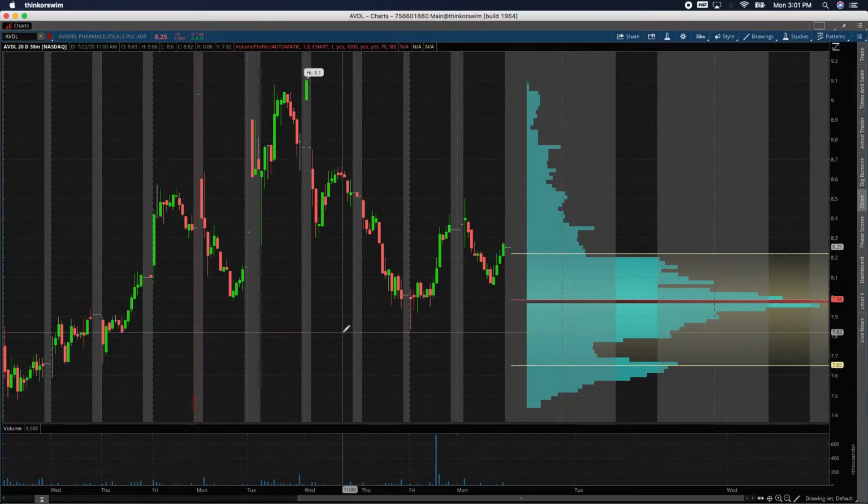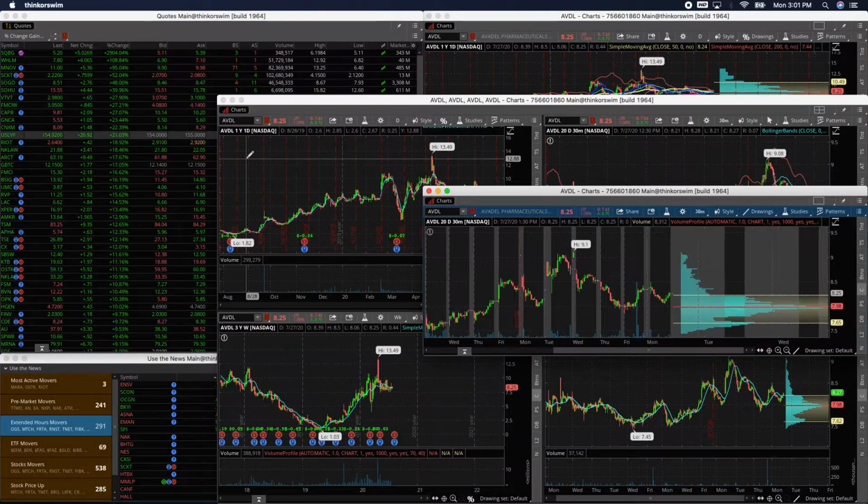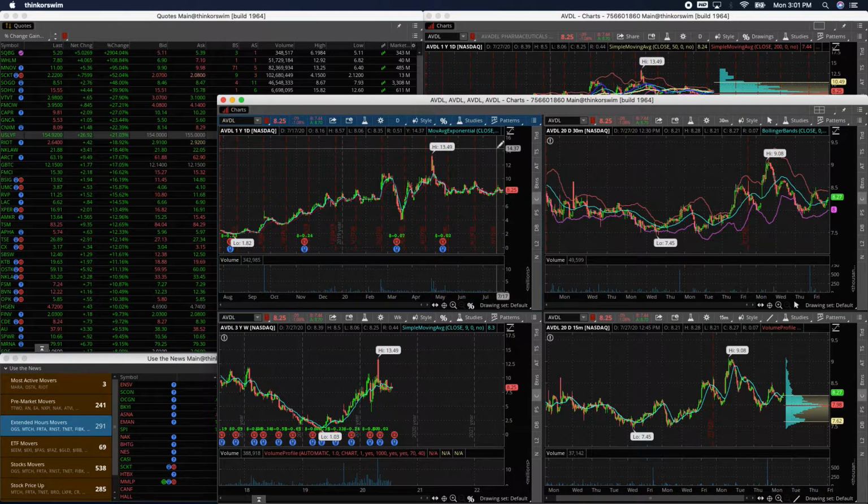I still like it. Again, I like it because of that big volume. It was either some short covering that happened over here, or maybe an institution or someone wants to take this higher. And I think it's the latter, to be honest with you. I think there's something going on that is going to propel this company higher.